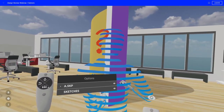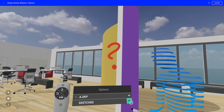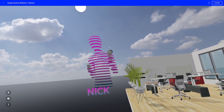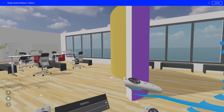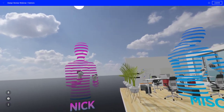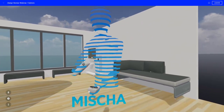Also, you'll see here when Mischa just made that sketch, sketches show up here. So now I can go ahead and take his sketch and hide it or show it. Oh my God, Nick just dropped in, bombarded into our space midstream. Perfect. Hello, Nick. Okay, so Mischa, what else we got?